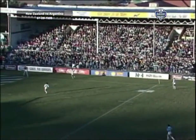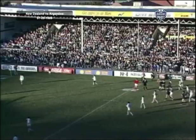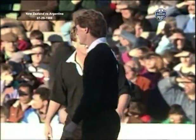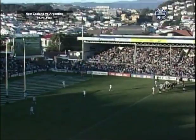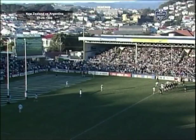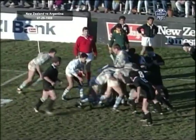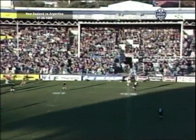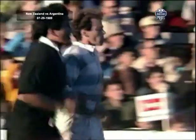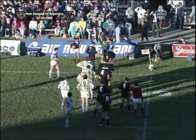And there's a good kick from Fox. So the All Blacks are back where they want to be, deep inside Puma territory. 19 points today for Grant Fox. Bernie McCahill is on the field for John Schuster. The All Blacks have Zinzan Brooke on also. Comes to Gomez, he's also a replacement player. And that's a good kick by Rafael Madeiro, the man who first played for the Pumas way back in 1978, 11 years ago.